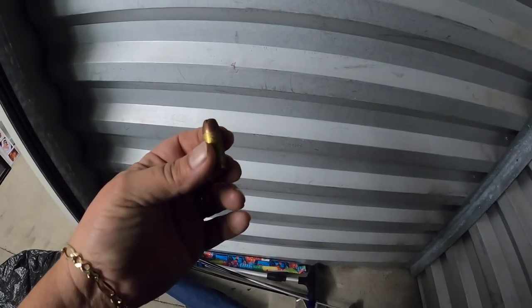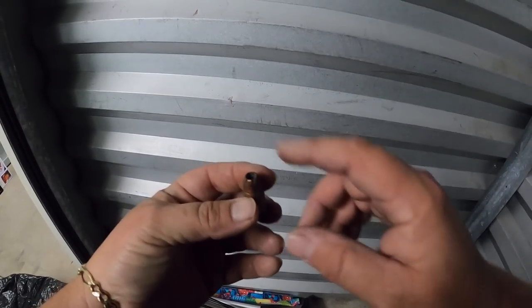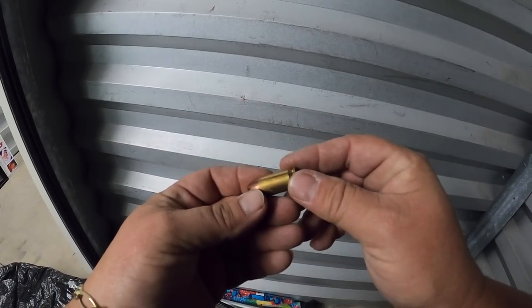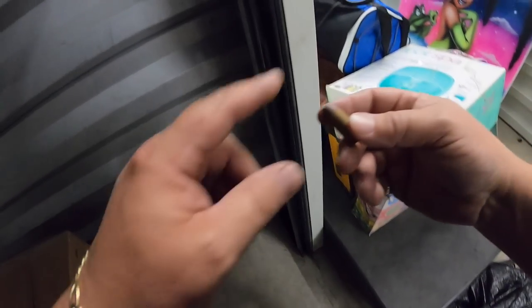I don't know what that is back there. It almost looks like a shell. That's what it is. That's a freaking hollow point bullet here. A .45. Can you imagine that thing hitting you in the chest? My goodness. Yeah, that's an ouchie.